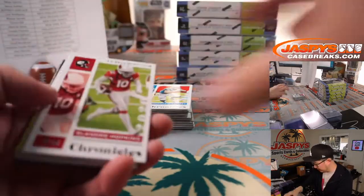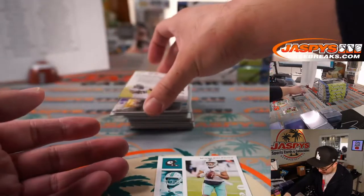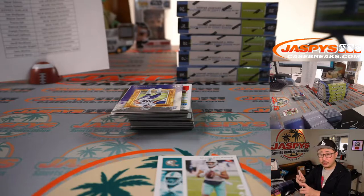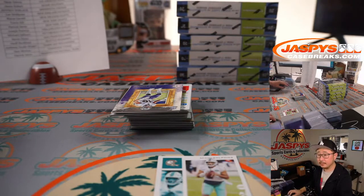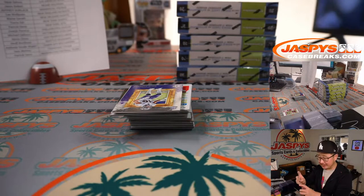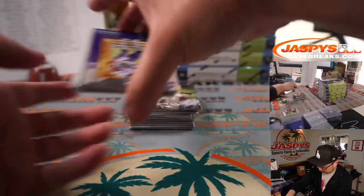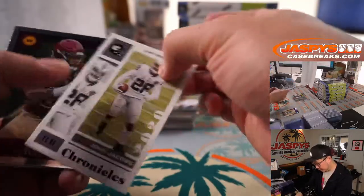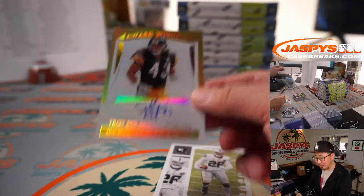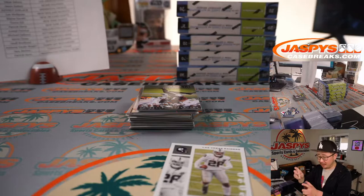All right, here's the first box, ladies and gentlemen. I'm pretty sure everything ships in this, right? Yeah, all cards ship. There's just so many different things going on in Chronicles, it's just easier to ship everything. There's Miles Sanders numbered to 299 for the Fly Eagles Fly. That'll be for Joseph. Tua, base, going to Jason with the Dolphins. There's a Josh Jacobs numbered to 49. I love these acetate cards. They're really cool, too. And there's Troy Polamalu, award winners, on-card autograph. That's kind of awesome. That goes to Michael Gallucci, Steel Curtain, and his Steelers.